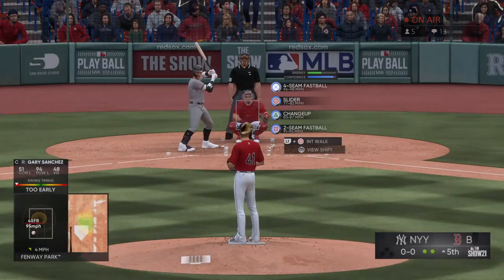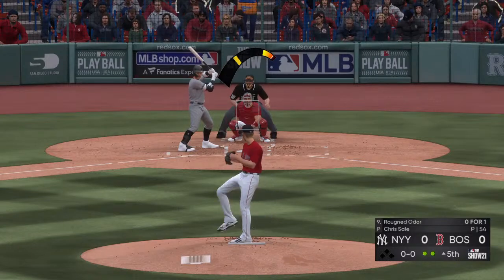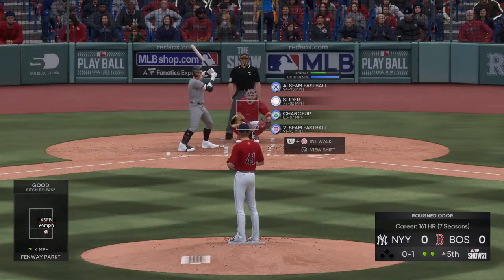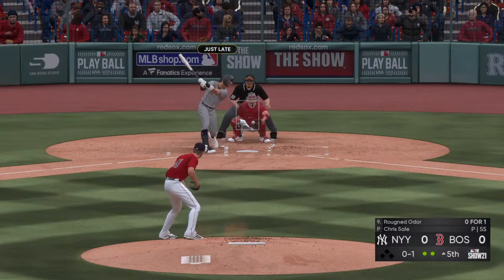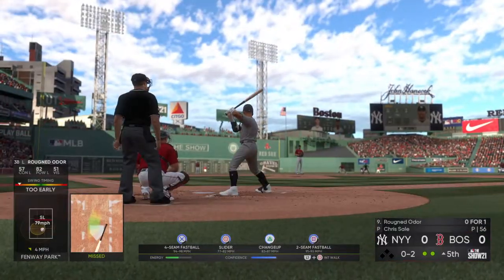On this one, and there was another good fastball for a strikeout there. Sale into the windup. Here comes the first pitch. Rougned Odor will stand in for the second time now as he looks at a called strike. It's 0-1. Man, this guy's been incredibly efficient so far in this one, mostly because he's getting ahead. 70% of the batters he's faced, he's thrown the first pitch strike to.